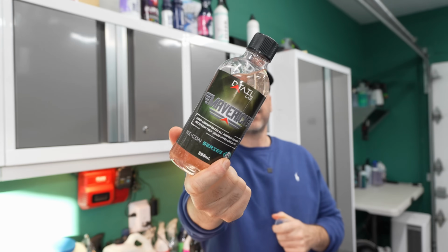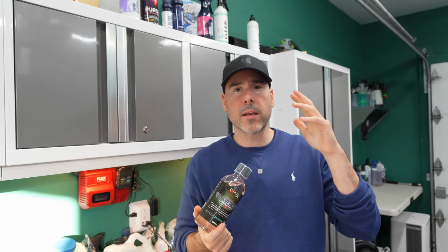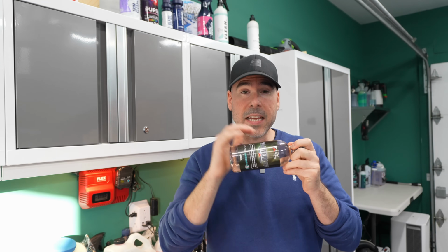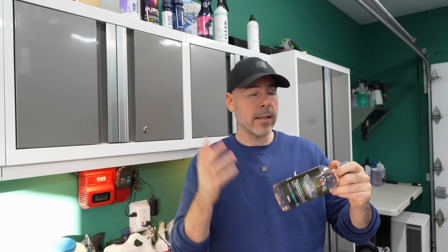All right, let's get back into the interior of the car. My favorite all-purpose cleaner for the interior of the car is Detail Lab Maverick. This is not an APC or degreaser that you're going to use outside of the car for wheels, engine bay, and all that grime. This is a dedicated interior cleaner that you can dilute. You can really stretch this product at up to 1 to 50. 1 to 50, guys, remember that.